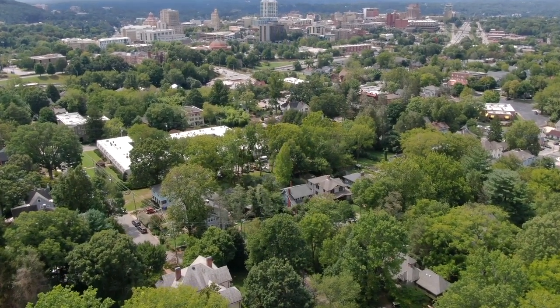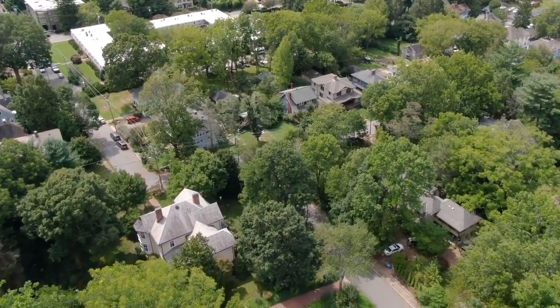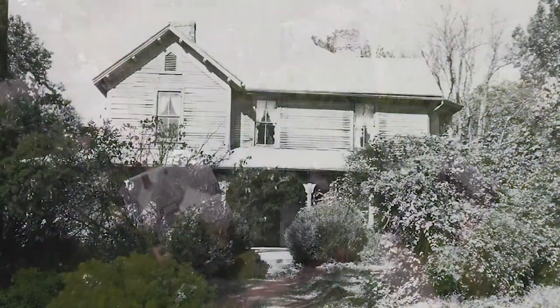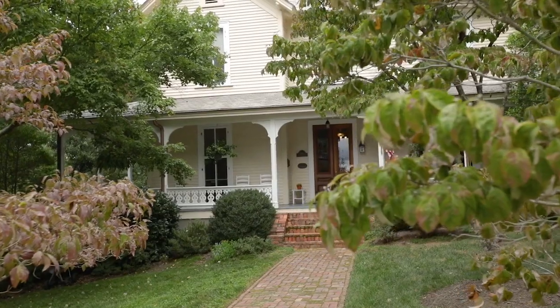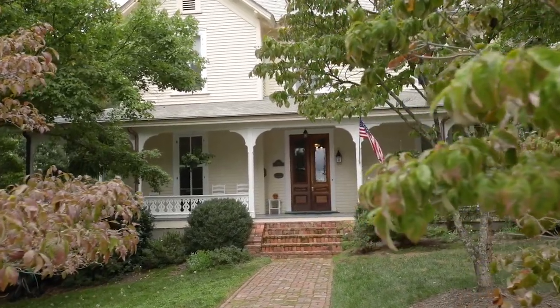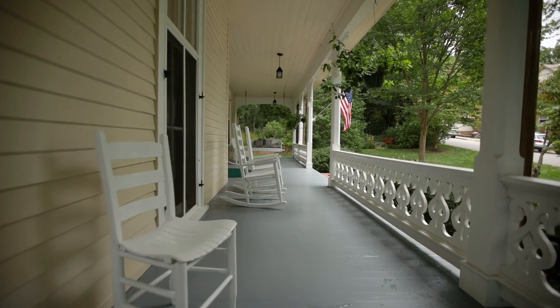We moved to Asheville in 1989 and fell in love with this old house. There was a little gravel path, and when you look through the hedge and the house was here, it said, "Come sit on my porch." It wanted somebody to be here.